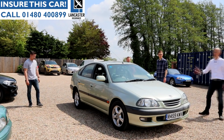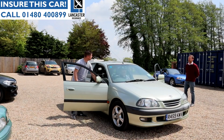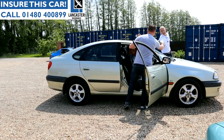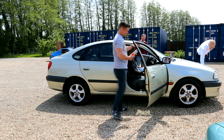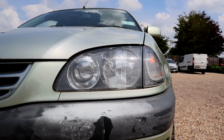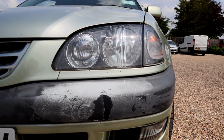I've actually got you a little present anyway. Oh God. Is it as good as this one? To get you started, Jeff, I've got you a little present. There you go. Flexible vinyl bumper paint. There you go. It's got a bit of patina already, but we'll get some masking tape, we'll be going in a minute. There's a hole in that headlight.